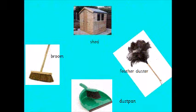Here are some pictures of things that we're going to find in the story. You can see the picture of a shed, the wooden building, often found in gardens, or we have some in our school playground. You can see the broom, used to sweep dirt and dust away.